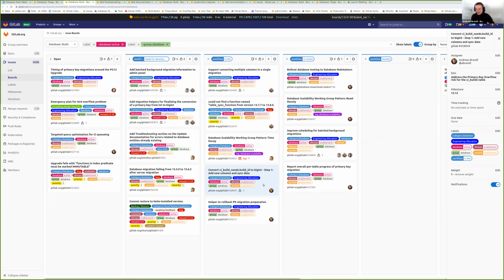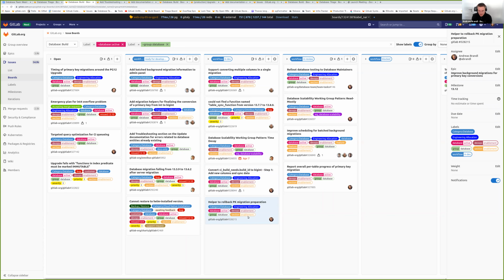Okay, and then this is a minor issue. I think it's a follow-up from a review that we had. We would like to make the rollback step for the primary key migration helpers a bit more concise, basically, so that you don't have to repeat yourself all the time. And I might need to push that back onto the backlog. I had a proposal, but I think we should do it differently. I'll revisit that today.